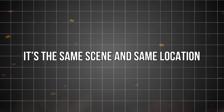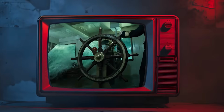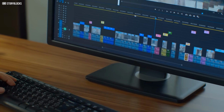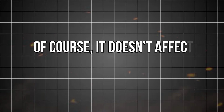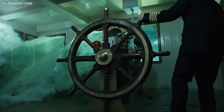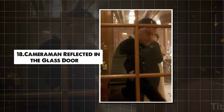It's the same scene and same location, but the angles and the way the glass shatters don't match. And that's because the scene was actually filmed multiple times by the director. And rather than pick one version, the editors ended up using shots from different takes. Visually, the difference is subtle, but once you catch it, the change in water flow is obvious. Of course, it doesn't affect the story, but it does reveal just how many times these scenes had to be reshot for maximum drama. In the rush to piece together the best action, the continuity slipped, and the water told on them.